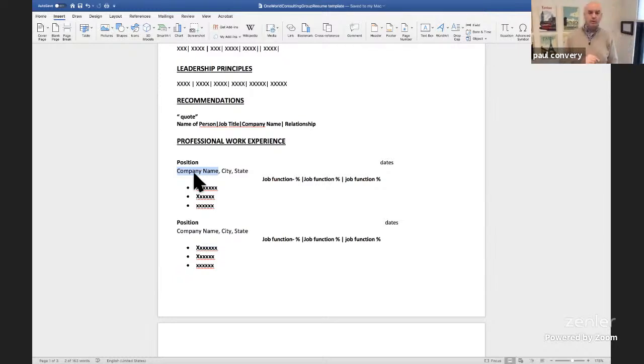So that's very important, even if it's a well-known company, it's good to put the link in there. And you want to put a link that's going to go to their about section, or even if you work for a particular department, maybe you can go to that department's page on the website. It all depends, okay?